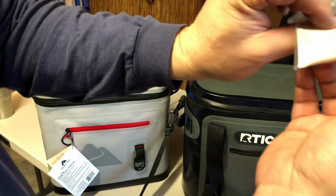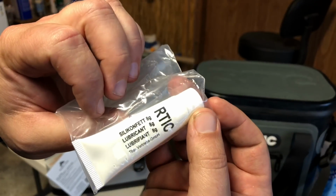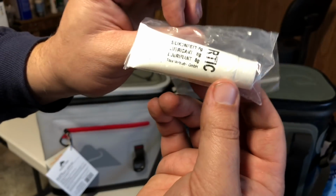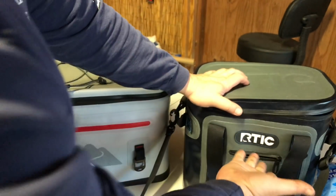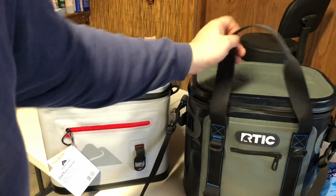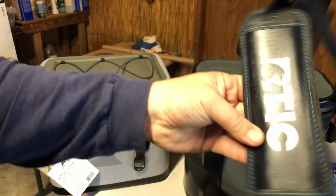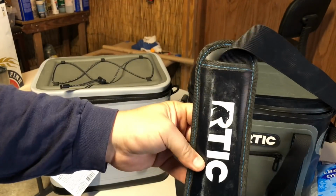But it does come with this Arctic lubricant, which I don't quite know what that's used for, but whatever. Still, it's big enough to stuff some extra bucks and maybe a fishing license or something in there, and it seems that it'd be pretty well waterproof. And of course, you get a nice big strap. It's padded. It's got that Arctic branding on it.